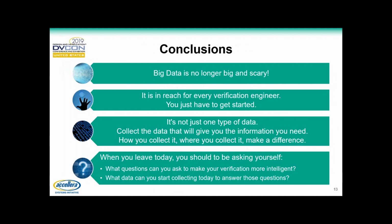So I leave you with this call to action today. Now is the time to ask the questions, collect the data, and analyze the metrics to help your verification engineers make smarter decisions with big data and help your products get to market sooner and meet customer needs faster.